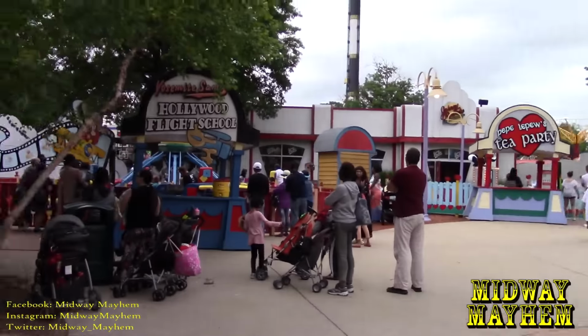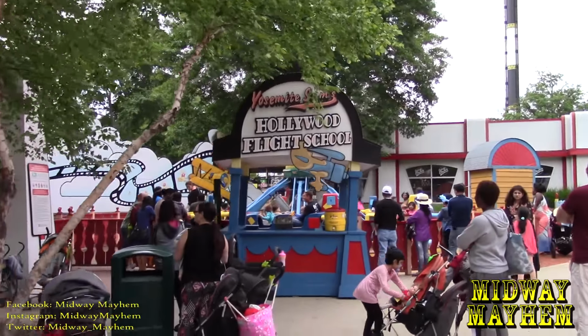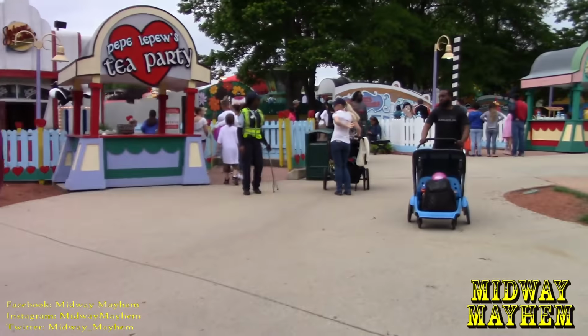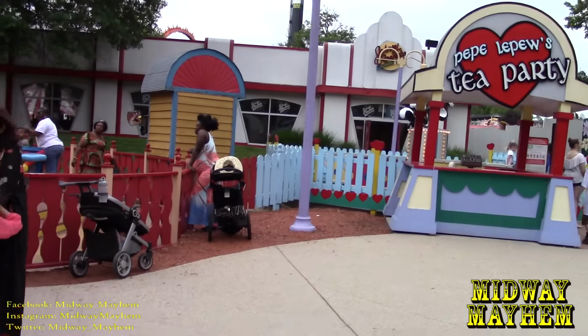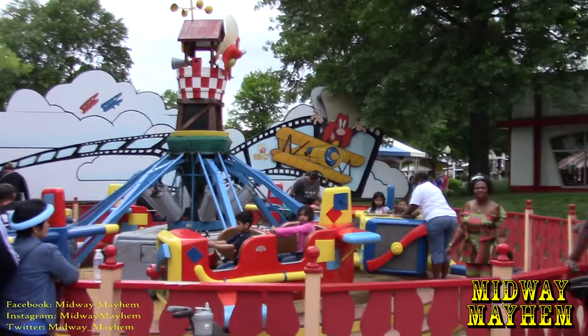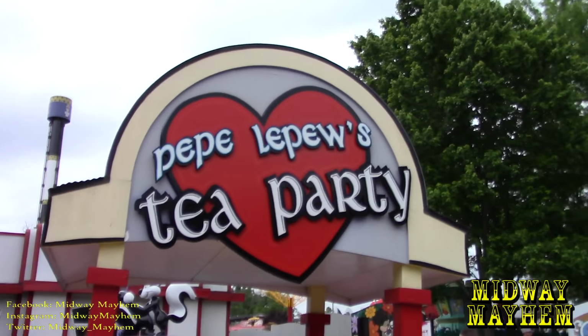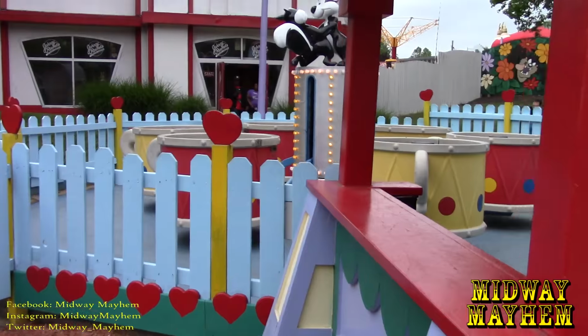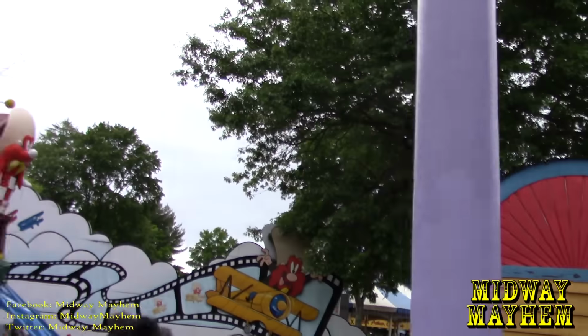And over this way, we have the Yosemite Sam's Hollywood Flight School, which they have little airplanes over here. They spin round and round. See, like that right over there. They have Pepe Le Pew's Tea Party, so they're mini teacups. For the little ones, they're not as crazy as the ones that are over there.